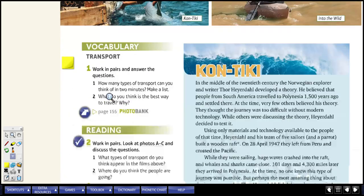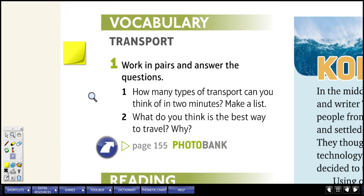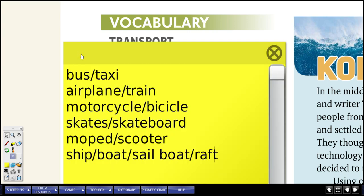On this part, we're going to be looking into what's transport. So it says, work in pairs and answer the questions. How many types of transport can you think of in 2 minutes? Make a list. I have come up with a couple of them for you right here. Some of the transportations that I came up with were a bus, a taxi, an airplane, a train, a motorcycle, a bicycle, skates, skateboard, moped, scooter, a ship, a boat, a sailboat, and a raft.